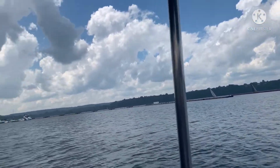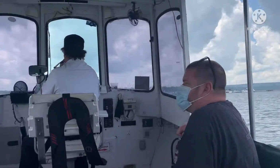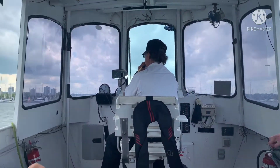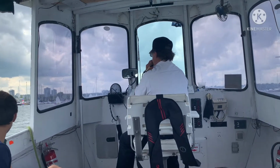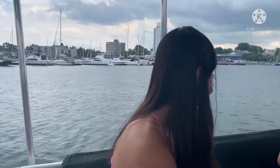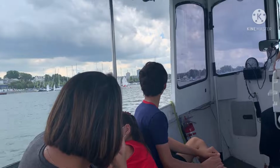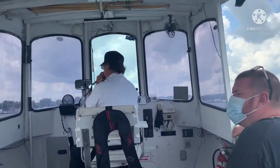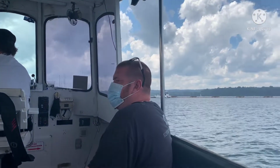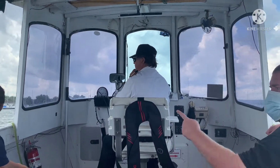Now we have some small boats here, so we're going to have to avoid them. Over on our left, we have the Royal Hamilton Yacht Club, which has been around since the 1880s. This is the center of local society for many decades. It's a major center for learning how to sail and for yacht racing. Now, these small boats are called Optimist boats, and these will be kids as young as 12 learning how to sail.